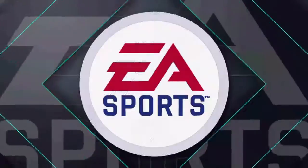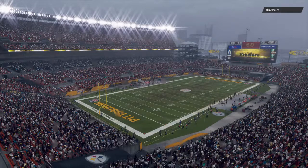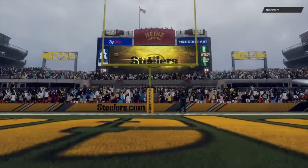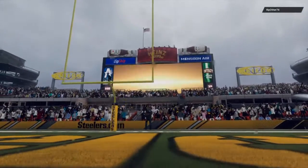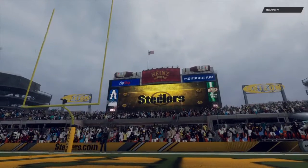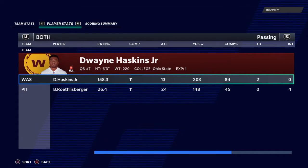So for Washington, they continue to make their case for the playoffs as they move to 9-3. And they'll get another road test next week as they have to go to Santa Clara to take on the 49ers. Meanwhile, for Pittsburgh, it's another week with more questions than answers as they fall to 3-9. And they'll try to get back on track next week as they head up to Orchard Park to take on the Buffalo Bills.